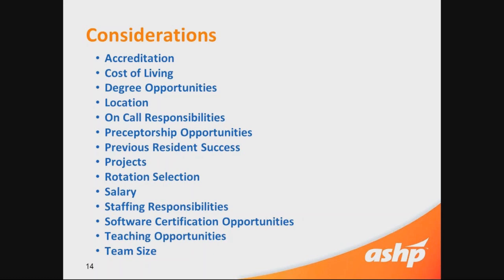Whether there's any teaching opportunities, if that's something that interests you, will you have the opportunity to give lectures at a local college of pharmacy from time to time? Sometimes that looks like not specifically giving lectures to students, but maybe providing continuing education to pharmacists and to other staff.